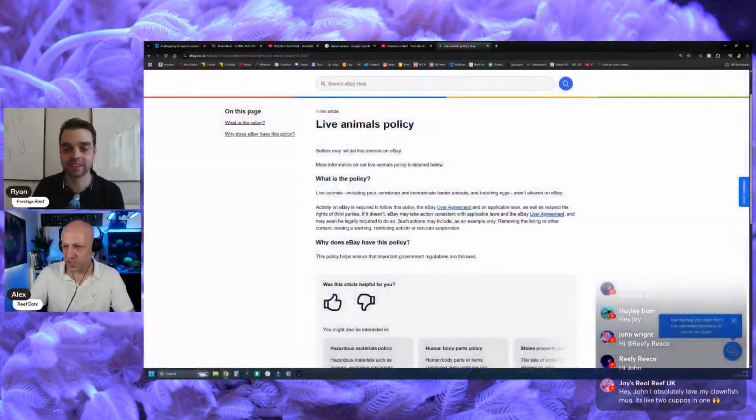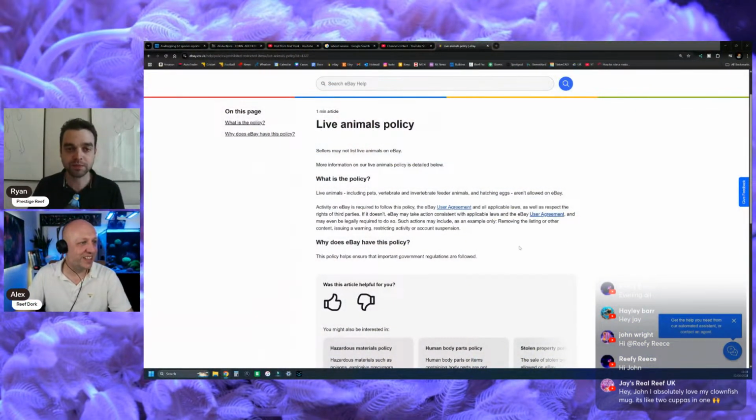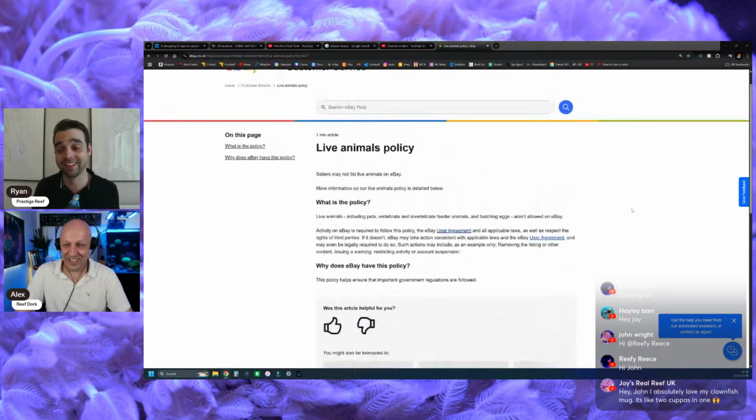But I don't think the AI is as good with corals as it is with fish. You'd think it would just be like they've got a load of subheadings that are corals, snails, whatever. Just delete those subheadings. But here is the live animals policy, ebay.co.uk. Sellers may not list live animals on eBay. It's like, well, then delete them. How hard is it, eBay? But anyway, it's all really confusing, which is why some people are saying, no, hang on, it's not right.